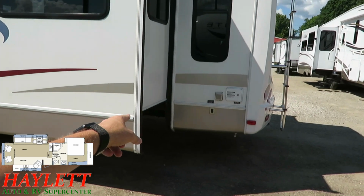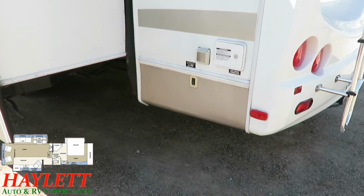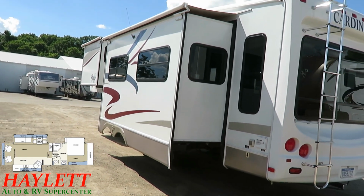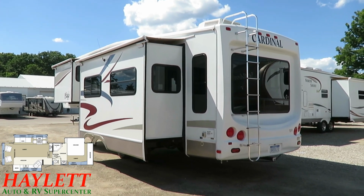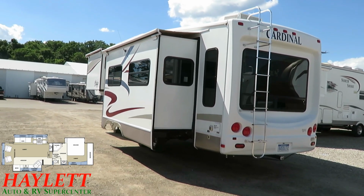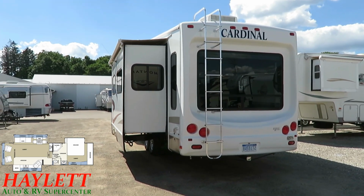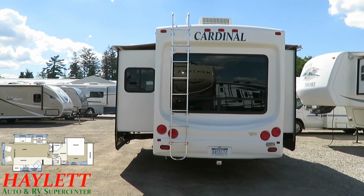Oh, power rear jacks. Is that what that is? Sure is. You didn't usually find that on something built during this time period. Now, looks like the previous owners, I don't believe Cardinal was really known for putting 2-inch receiver hitches on the back of their fifth wheels. This one does have one on there though, and with the extra support bars added to it, it does look like an aftermarket job, but again, done extremely well.